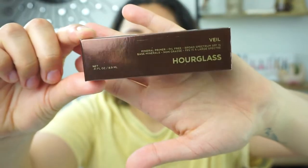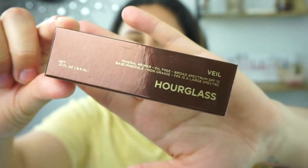So I didn't buy their full line of products because, like I said, they're very expensive. I just bought a bunch of the staples that I would use in my makeup routine. So the first thing that I bought was their Veil Mineral Primer, and it's oil-free, and it has SPF 15 in there. I've heard a lot of good things about their foundation, so I figured I would pair it with the primer and see if it makes it look extra good.